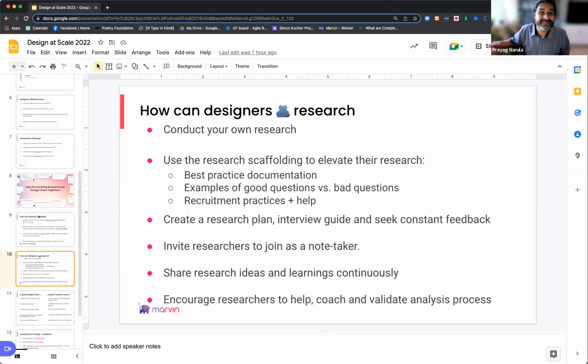Again, invite researchers and note takers and facilitators in your research. What that'll do is help them give feedback on the questions you're asking, on the way you're conducting your research. Note taking is one powerful thing, because everybody kind of does it. So when you bring someone in as note taker, it's an easy way to bring them in as collaborators, and an easy way to embed them slightly in your project.